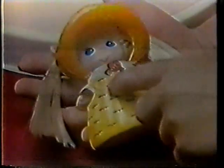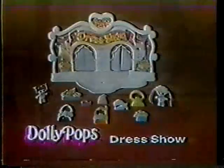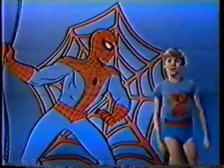It's the Dolly Pops Dress Show. Dolly Pops Dress Show. Oh, Dolly, Dolly, Dolly. The new Dolly Pops Dress Show has a stage that really turns. A dress show dressing room with 8 beautiful pop-on outfits. You are beautiful. Dolly Pops Dress Show. Oh, Dolly, Dolly, Dolly. Dolly Pops. Dolly Pops Dress Show comes with everything you see here. You have to put it together. New from Knickerbocker.